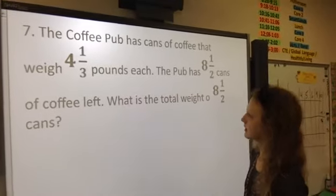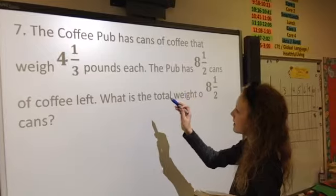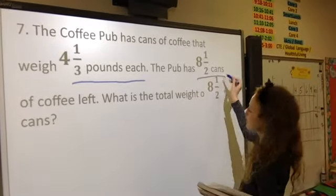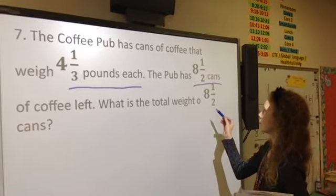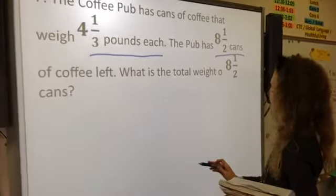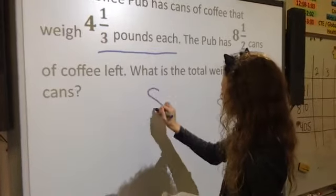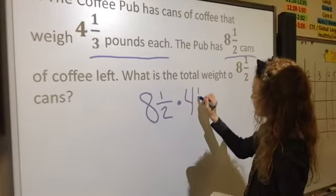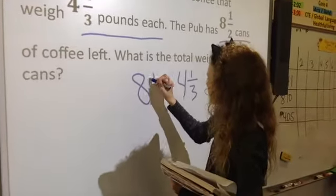I found out that it was multiplication because it says the pub has 4 1/3 pounds each, and then they have 8.5 cans. The 4 1/3 pounds per can, so it would be multiplying this by this to find the total weight of the cans. So the problem is 8.5 times 4 1/3. Then you can make this into an improper fraction by doing 2 times 8 plus 1.